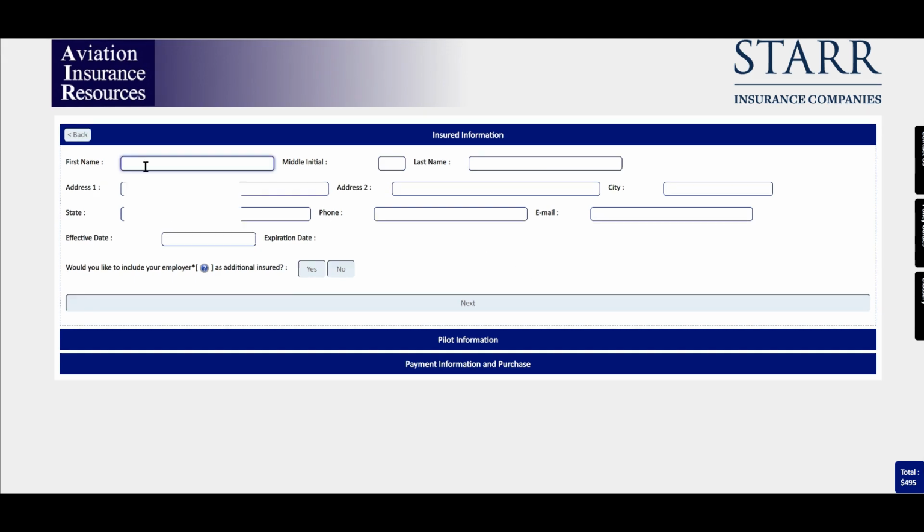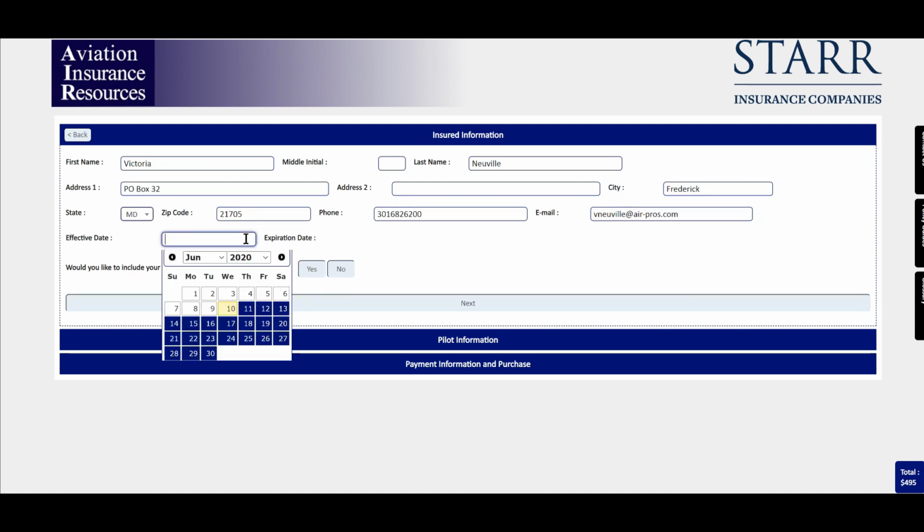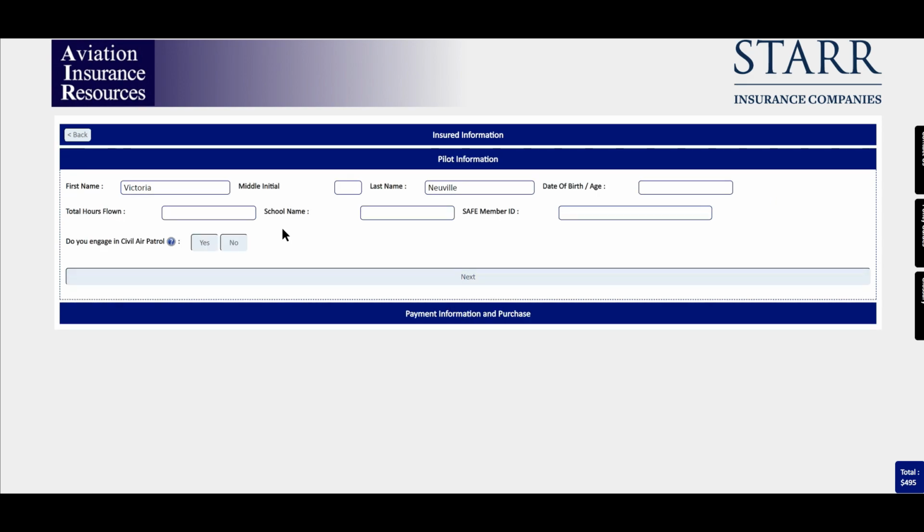Next, you'll be taken to a contact screen. This is where you fill out all your information along with the date you'd like to start your policy. Once complete, move on to the next section, pilot information. The most important part here is to include your Safe CFI membership number. That's a mistake I see come through on a lot of policies. If you don't include your Safe CFI number, you may not get the discount and all the extra coverages that are included in the policy. For example, extension to multi-engine aircraft.